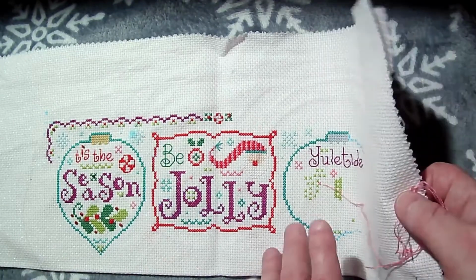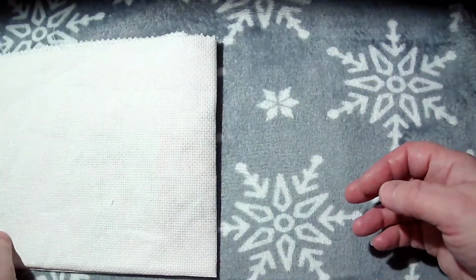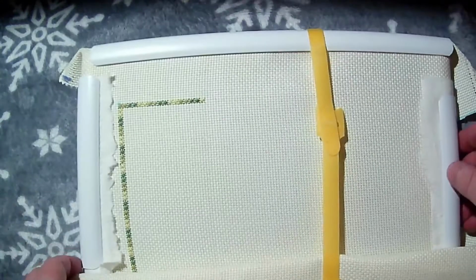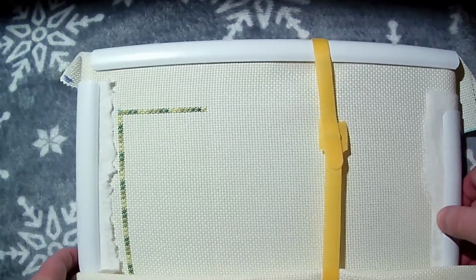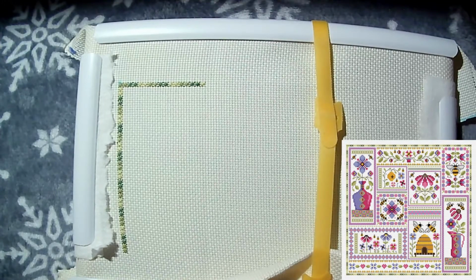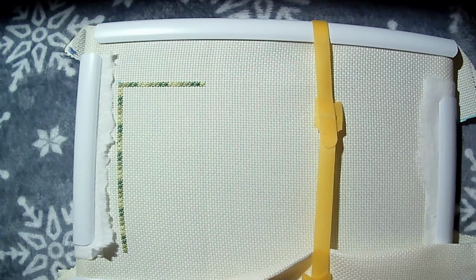Then I decided, because that was the end of the WIPs for the 10 days, I'm going to start 3 new projects. I've been watching other stitchers do SALs, and I had some in a folder where I've been collecting them to do later. And this one is called Flowers and Bees. It's a SAL for 2022, and it's by Doreen Jones. I got it off of Facebook.